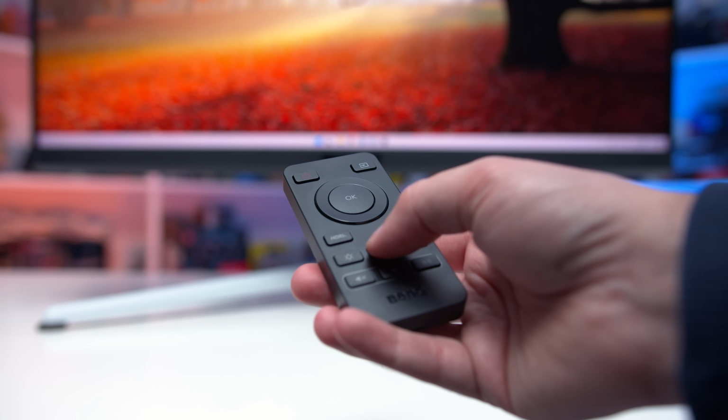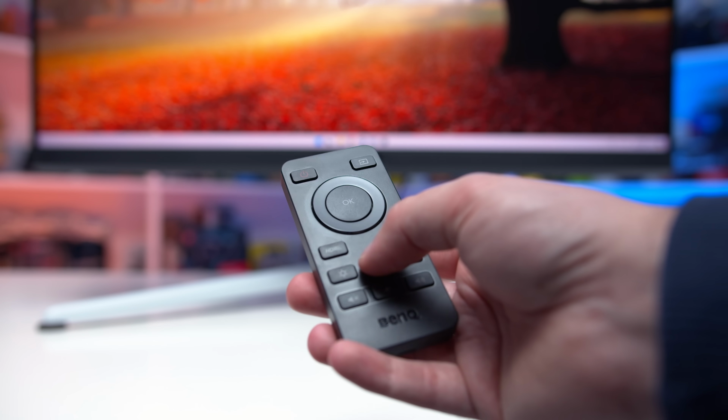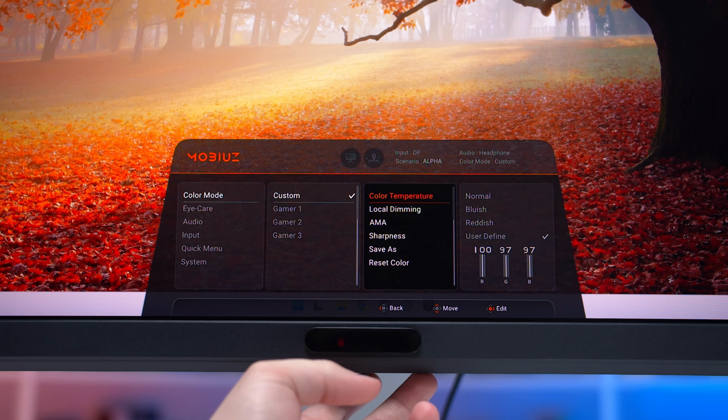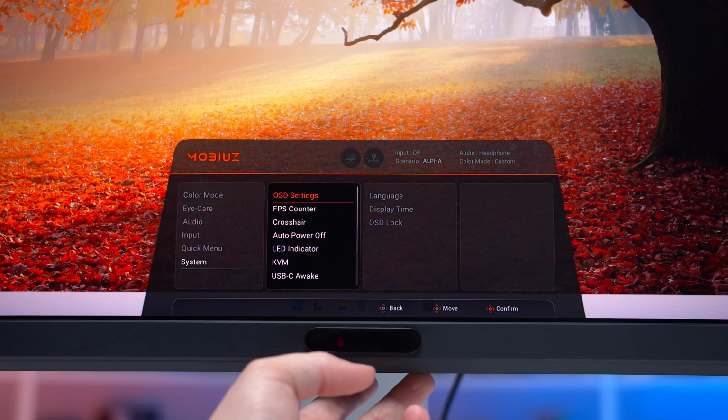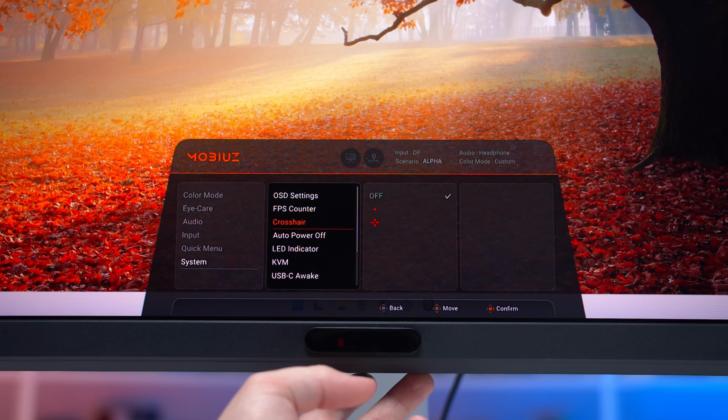The OSD is controlled through a directional toggle along the bottom edge of the display, or through the included remote control, which is a handy addition. It includes a good, though not amazing, set of features. There's some gaming specific settings such as a crosshair, FPS counter, and shadow boosting modes, plenty of different color presets, but nothing especially unique for a premium product.